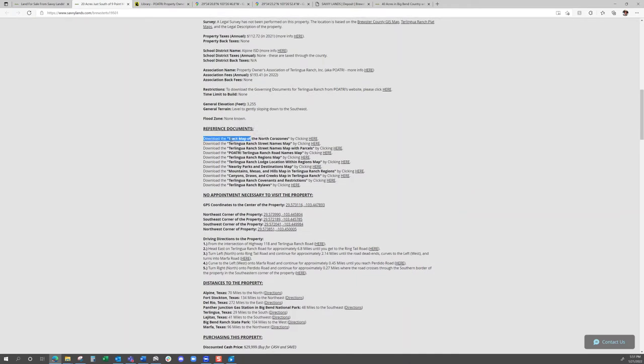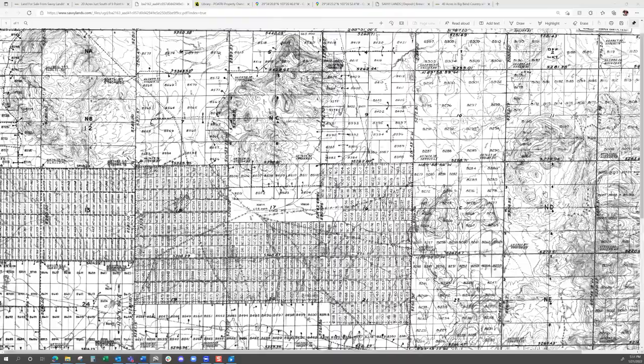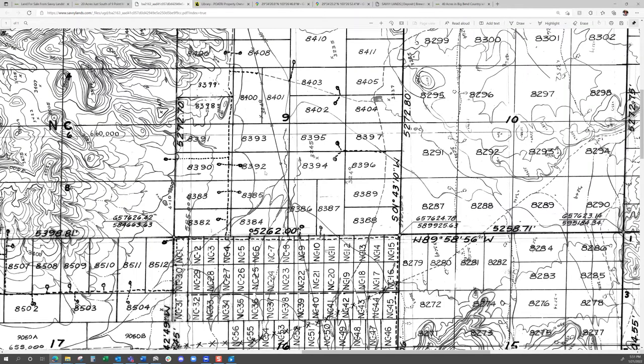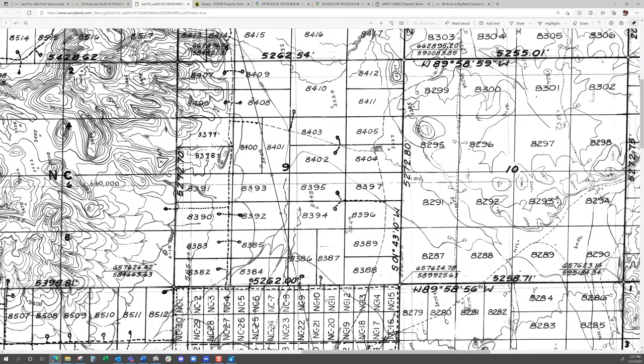So for example, if you want to see a tract map of this property, it's in the North Corazones region. Just go ahead and click that here, and it's going to pop up a PDF tract map of that region. And we are going to be looking for tract number 8392. Okay, so here is the tract map. And 8392 is going to be up here at the top. There it is, kind of at the middle of the screen right there.